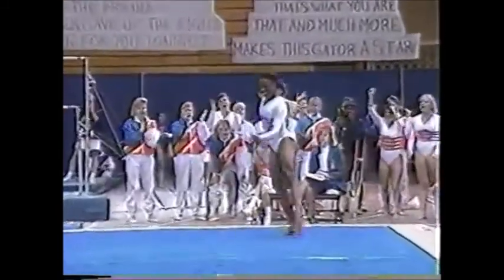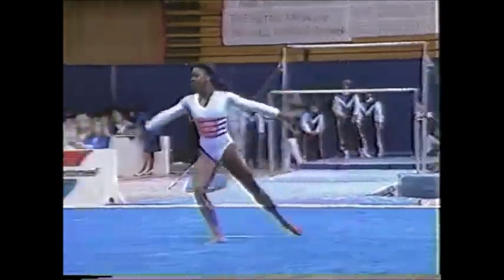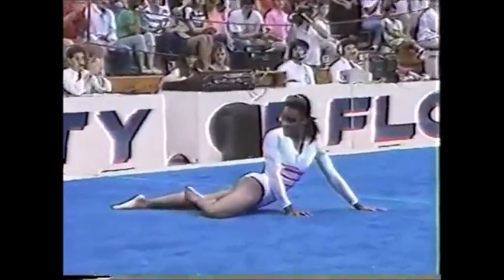Good height, a little bit short on her dismount. Nothing too major, a 10th or so. This is a nice routine for Pam. A lot of pressure coming into this final routine in her final meet at the O'Connell Center. Good showing, Pam Titus, and I'm sure a lot of memories going through her mind right now as she gets ready to go off the mat.